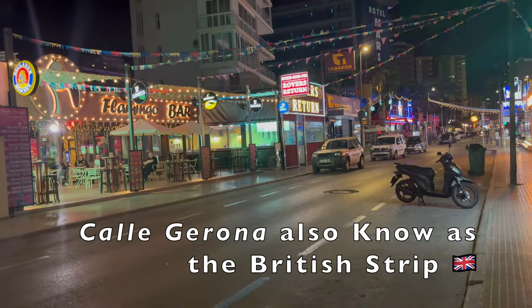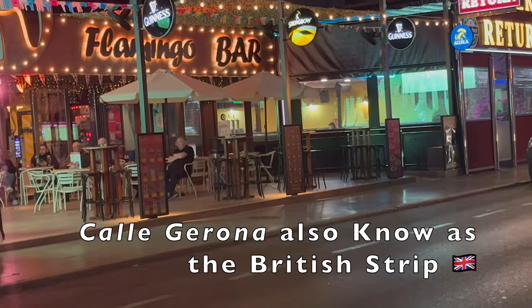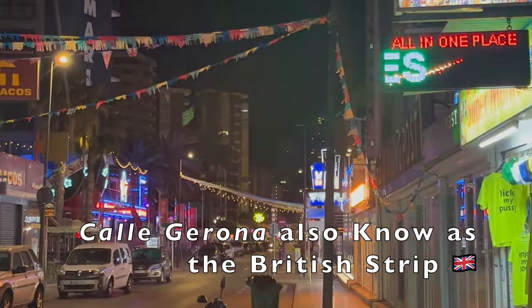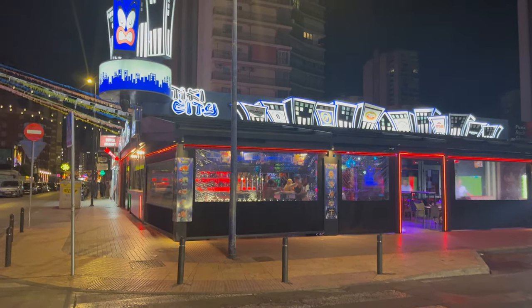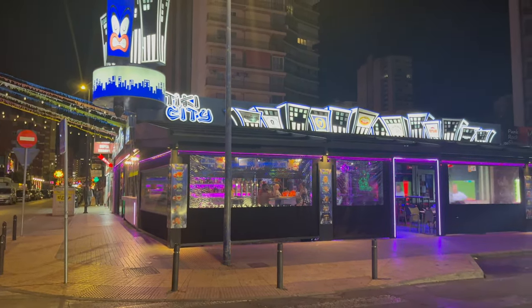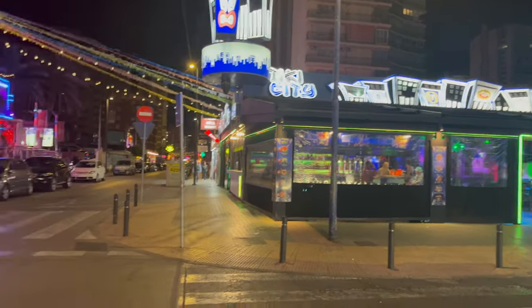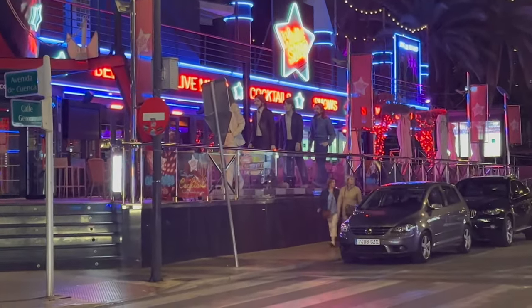We walk through Calle Gerona, also known as the British Strip. It's famous for its nightlife and partying into the early hours, so let's take a walk on through. And here most of the bars have some adult entertainment shows, and they have other shows like Elvis, Tina Turner tribute, Tom Jones, acts like this, just to name a few.